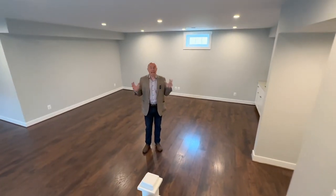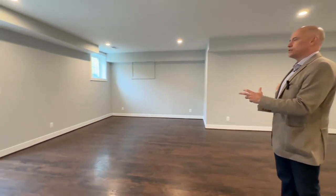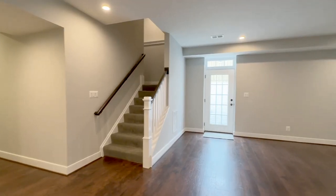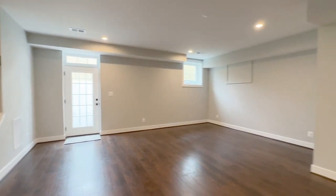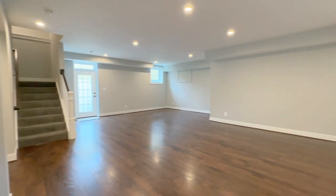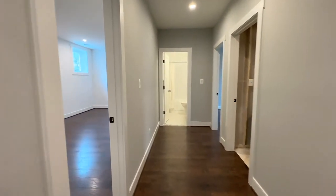Welcome to your gigantic basement. Not only do you have enough room to do whatever you want to right here, you also have access to the outside. And on the inside here, this space also includes the bonus wet bar and fridge. All of this leads down a hallway where you have room for a home theater or home office.